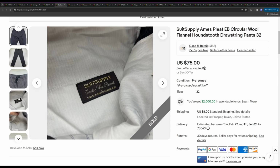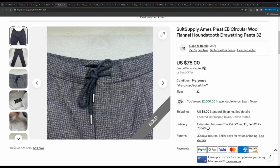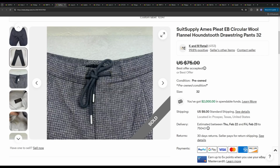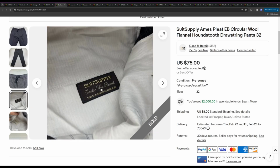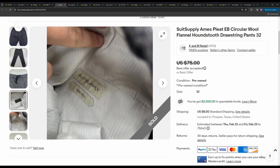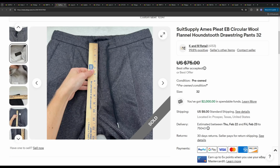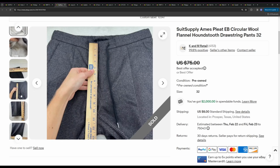Next one is another Suit Supply brand item. This is a pair of, I don't know how to explain these. They were really thick. They're 100% wool, and it's almost like a jogger style mixed with slacks. It's called the circular wool flannel, and the sell-through was insane on these. There weren't many listed, only a few, and I think 5 to 10x sold what was listed. So I listed these on the higher side and ended up taking a best offer of $65 plus shipping.